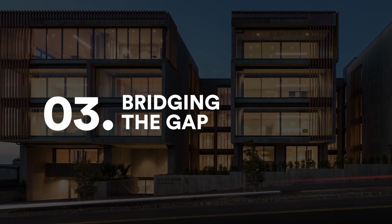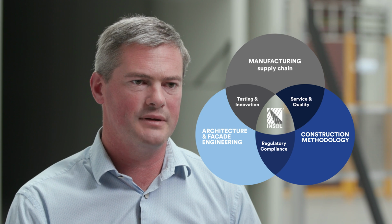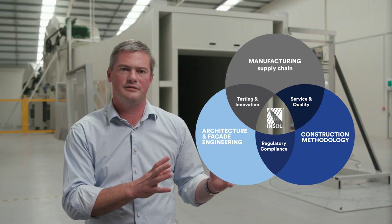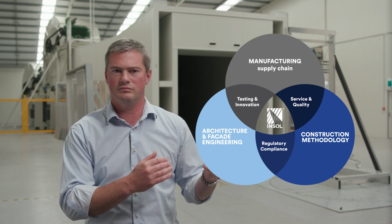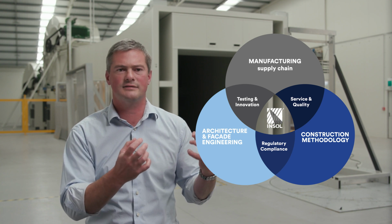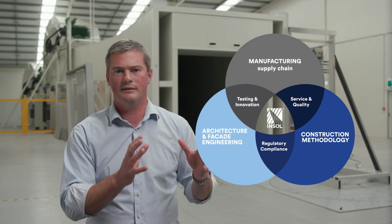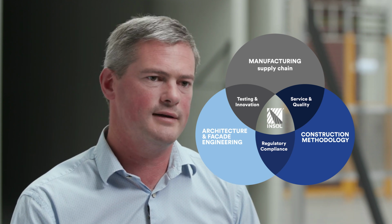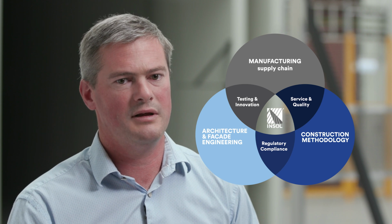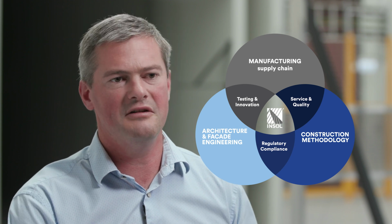We find that our core competencies fall into three kind of separate zones that all overlap. Our first zone of knowledge is in facade engineering and also in architectural intent. So we understand what the architects are trying to achieve when they give us a concept. We understand the look they want to get, and we understand their needs around compliance. We understand what they've got to do to get a building consent. And then we have an understanding of the engineering that goes into bringing that intent to reality.